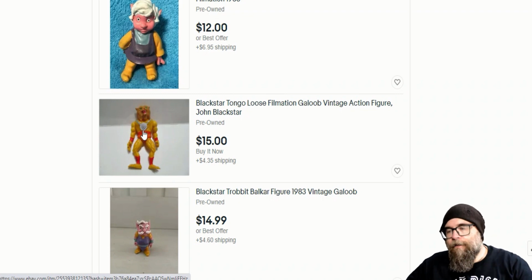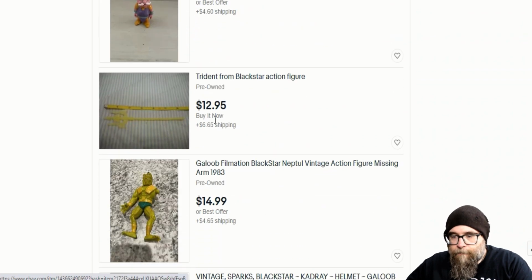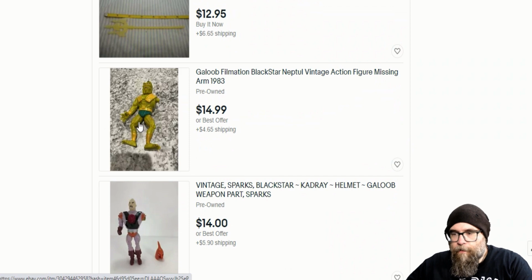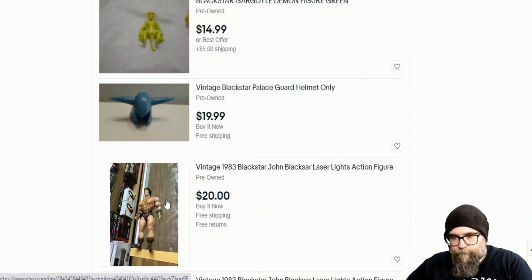Oh, that cat guy. Awesome. He would be 20 without any accessories. And no sparky thing. Just a trident for money. A one-armed Neptool. A one-armed Cadre. But he comes with a helmet. Be thankful for the little things, kids.